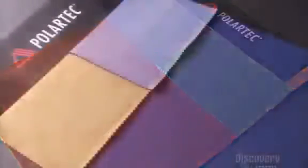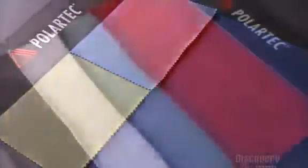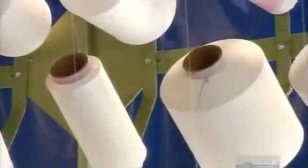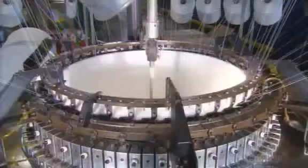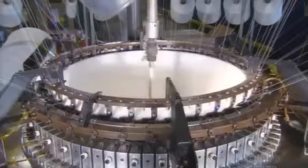From trash to textile, today's fleece offers warmth from waste because it's partly knit with yarn made from soda bottles and other discarded plastic. The recycled yarn looks and feels exactly the same as the virgin kind. They both unwind into a huge circular knitting machine.